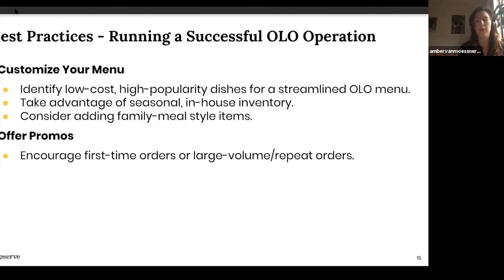So something to think about there, versus having someone consider ordering an individual meal for each person in their family. You also want to offer discounts and promos, either for first-time orders or for your most loyal customers, or a promo off a certain size order. So, when you spend $50, you get $10 off. That will help drive up your revenue as well.